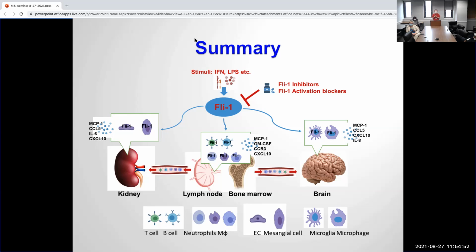And basically, I think Fly1 has 3 mechanisms to impact inflammation or autoimmune disease. First, if you have stimulation with LPS or interferon gamma, Fly1 will act at the local inflammatory site. For example, in the kidney, it will activate the mononuclear cells, and in the brain, it will activate the microglia cells and macrophages. They make these cells produce more cytokine. They can attract the inflammatory cells.